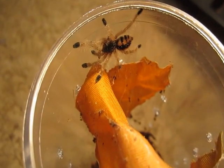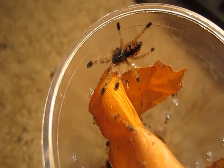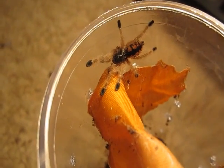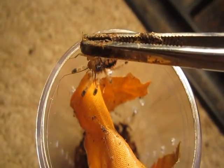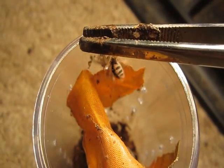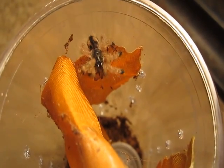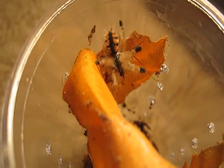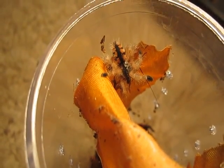Speaking of the really cute T that did the feeding response that other time, that was just absolutely adorable, fed off the tongs. This is the Avicularia minatrix, the Venezuelan red stripe. Let's see if this one will feed off the tongs again. And that would be a yes. Isn't that darling? Oh, I'm in love. Oh, look at that baby.